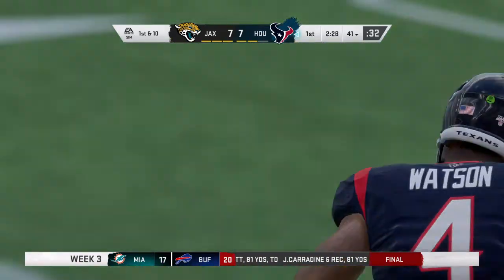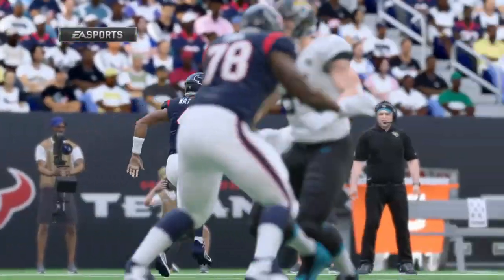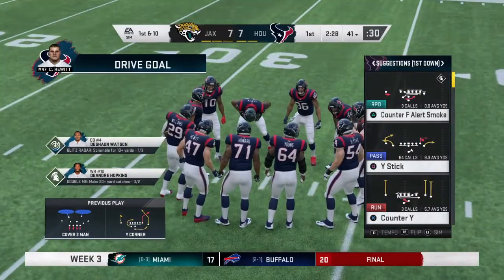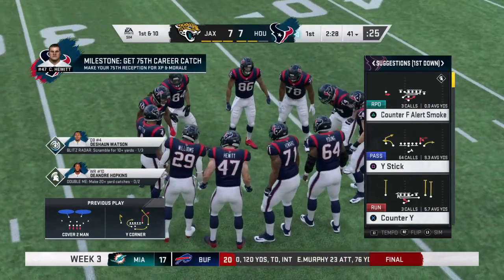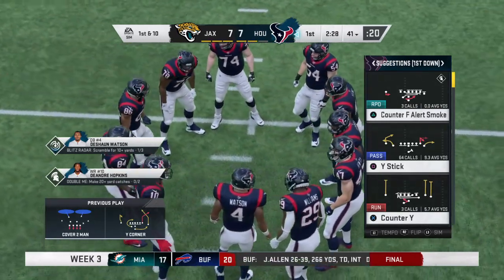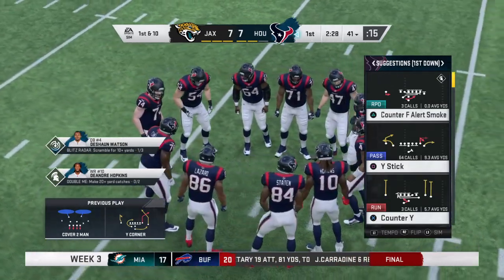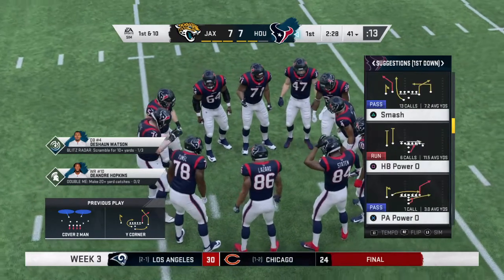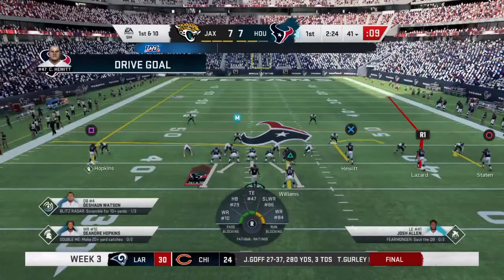A big one there for the Texans, 18 yards. Partner, as a quarterback, sometimes you just got to know when the clock has gone off in your head, it's time to go. Tuck it and get all you can. One play has him up past the 40 already, and another 1st and 10.